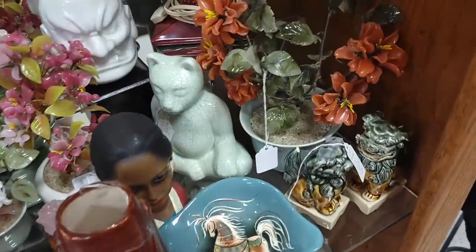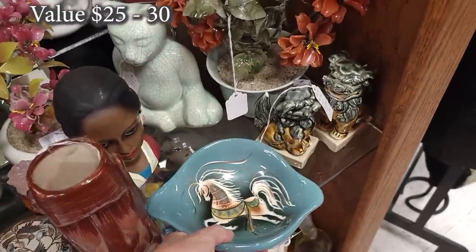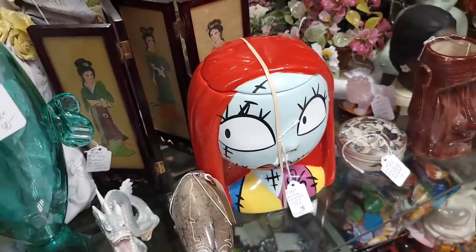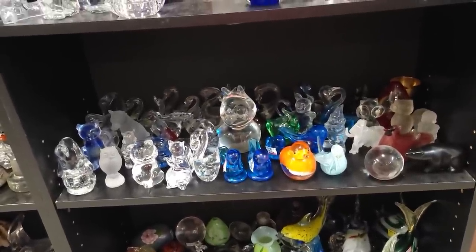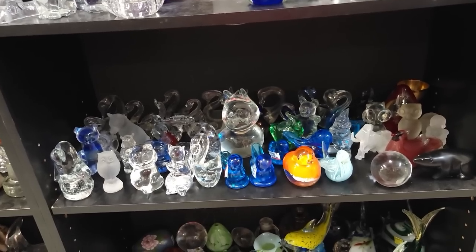Oh, that looks like a Sasha Brostoff, is it? Sure is. Sasha B right there. Also $19.99. Some Foo Dogs, except he's got a chip. Look at the Nightmare Before Christmas Sally cookie jar. She's pretty fantastic. Do you see what I see? Oh my goodness. Okay, just hoping that the price is right.